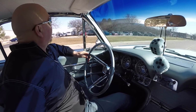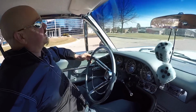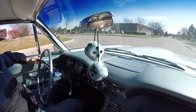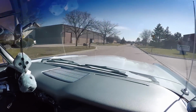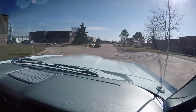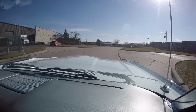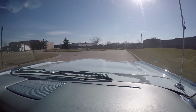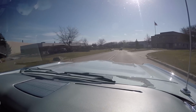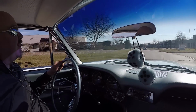All right, let's take the '61 T-Bird for a ride. This thing is sweet, man. I tell you, this is when Ford decided, yep, T-Bird's gonna be a luxury car now. This thing is amazing. It's got big power under the hood, power steering. The styling was amazing, man. Just so cool.